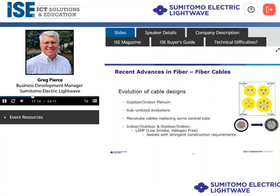Then monotube cables. Now, some people may call these unitube or whatever, but it's cables where with just ongoing developments, we've been able to get rid of maybe an inner layer within the cable, which obviously can reduce size and weight of the cable as well, and make it possibly easier to handle, easier to access, and yet still provide all the benefits of what the cable needs to do.